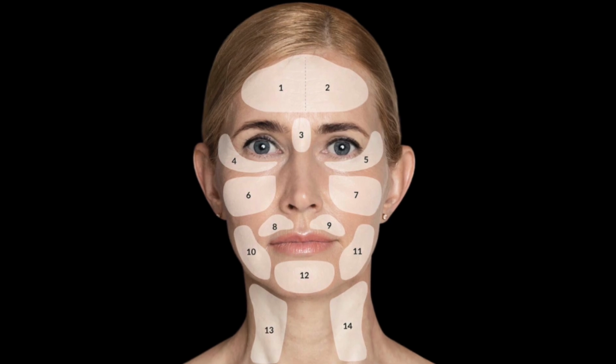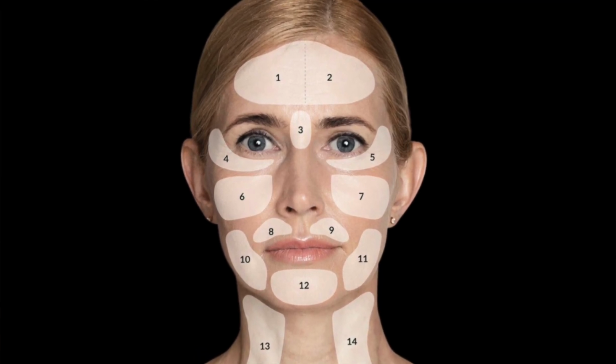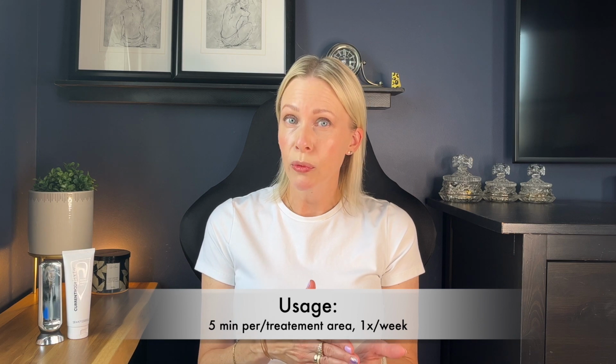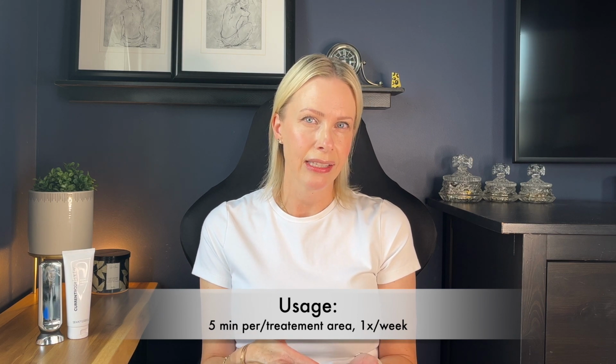CurrentBody has a great guide that shows you how to use this device, and it actually has a map. It shows you a picture of someone's face, and it shows you on that face the map of how to use it on each section, and that's what I use to guide my own application when I'm using it on my skin. The device is meant to be used 5 minutes per treatment area once per week for at least 8 weeks to see consistent results.